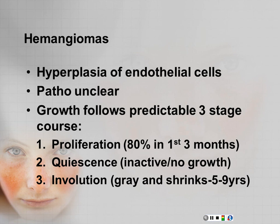And so the first stage is that growing that I talked about. And remember I said that most of the growth occurs in the first 3 months, like 80% of it occurs in the first 3 months. And then it continues to grow till 6 months. Then it goes into this kind of inactive state where it's just not growing, it's finished. Now, sometimes that can last for a little while, or sometimes it'll immediately start into the third stage where it's involuting on itself, and it's turning gray, and it's shrinking. But like I said, that can last a long time, maybe as long as 9 years.